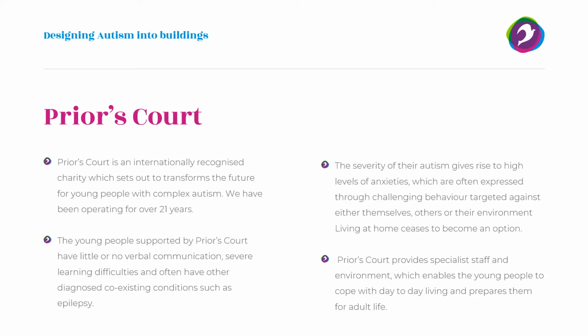We're lucky enough to be based on a campus site, and we have a school, 16 residential homes, 2 indoor gyms, a swimming pool, a horticulture centre, a vocational skills centre, a countryside living and learning centre with farm animals. We have a full therapeutic MDT team, and we have a host of resources at our fingertips. And we've also been lucky enough to be able to either renovate or build from new a number of different buildings to help support young people with autism.